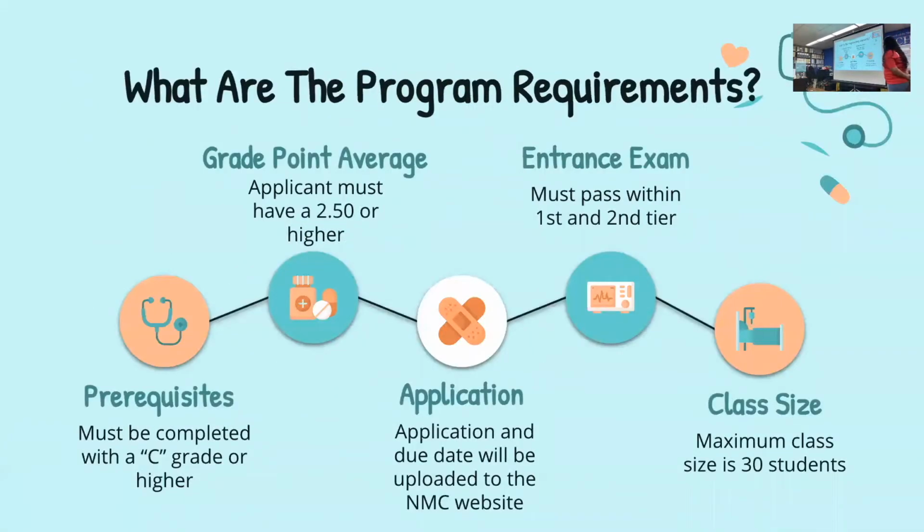So what are the program requirements? Like I said before, your prerequisites need to be completed with a C grade or higher. Any courses that aren't completed with a C grade need to be retaken. And then you need to maintain a GPA of 2.5 or higher.